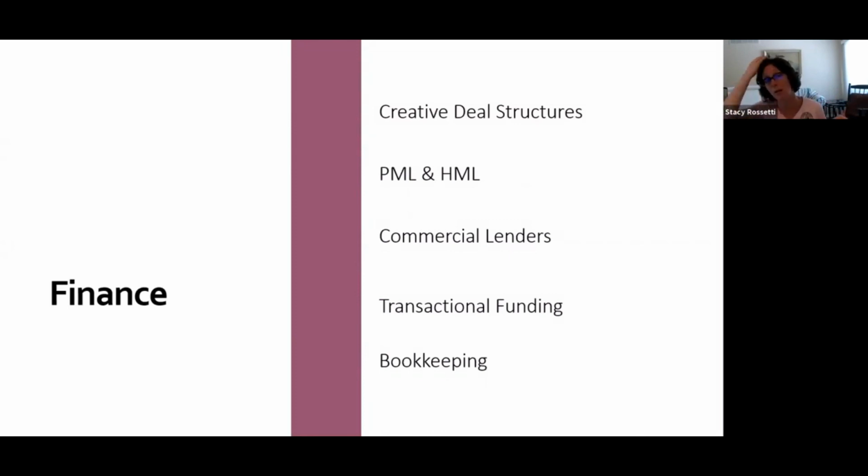So for instance, the 3 that I'm buying now, the owner, he wanted a certain price, and I told him I'm not going to give him that price unless he owner finances it to me. So guess what? He agreed to owner finance, right? Because he wanted that price. So we're going to talk a little bit about that as well, okay?